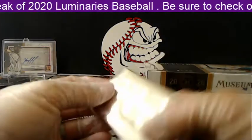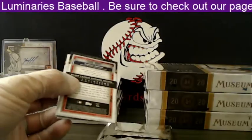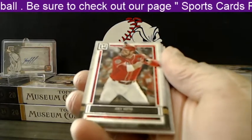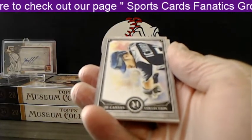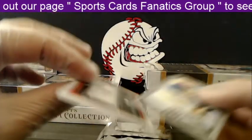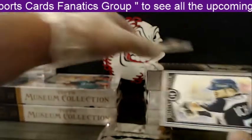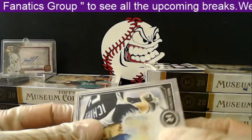All right, next pack. Ohtani for the Angels, Joey Votto, David Ortiz, Ichiro Canvas for the Mariners, and right behind that Ichiro is going to be our hit for the Cardinals, Colton Wong, 64 of 99, going out to the Cardinals, Mike B, and the Ichiro Canvas out to the Mariners, Jeff S.